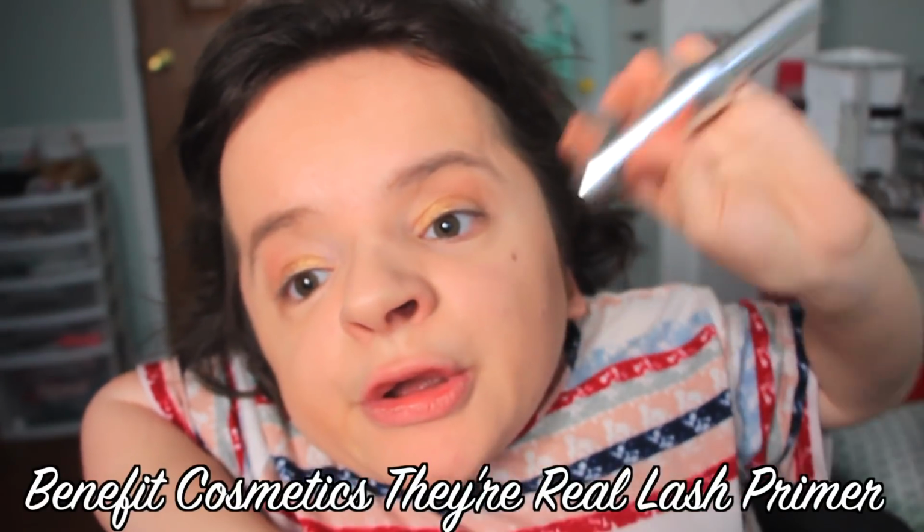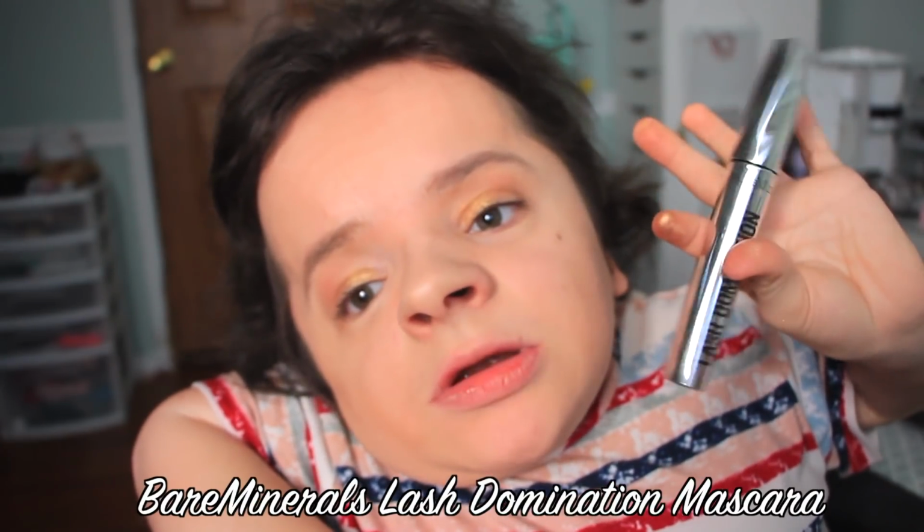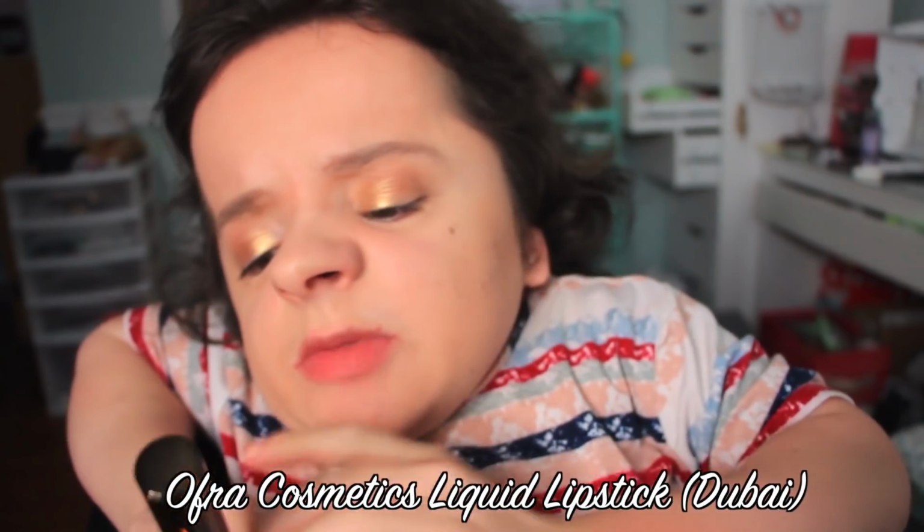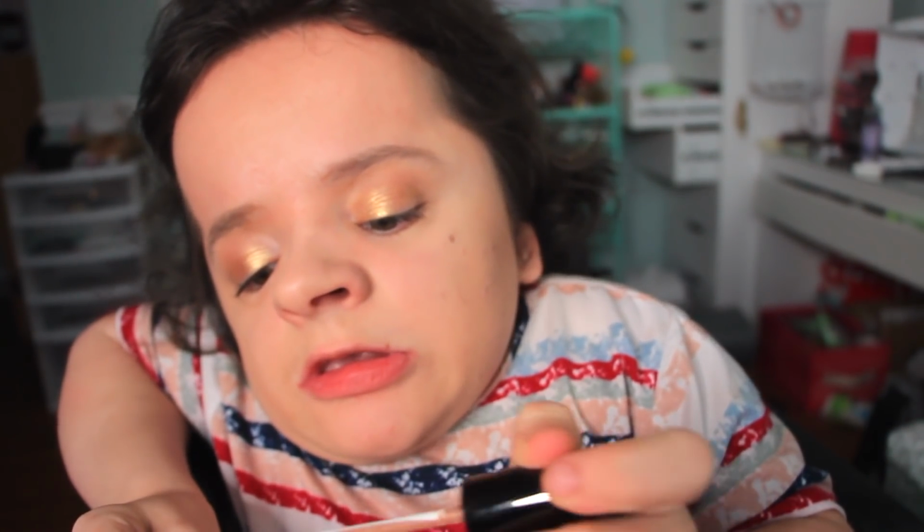So next I'm going to take my Benefit They're Real Tinted Primer. And then for mascara, I'm going to use the Bare Minerals Lash Domination Mascara. I'm going to take Dubai Ofra Cosmetics. I hope that this one isn't too light.